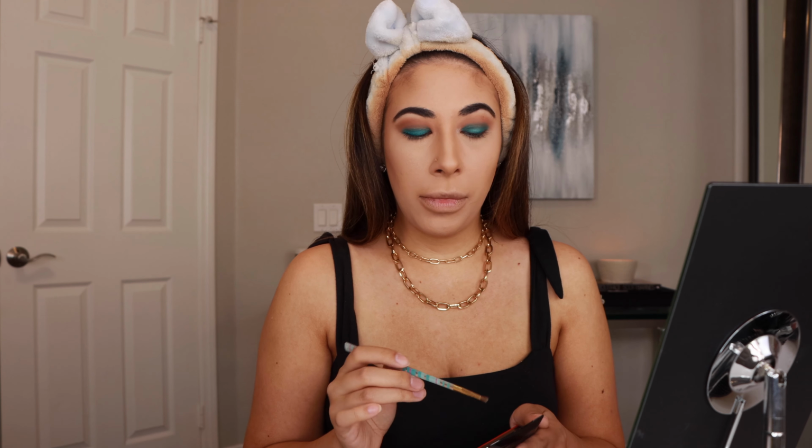It gives a little something. It's not wowing by any means. I wouldn't really say it does anything as far as a highlight goes, but they are really, really beautiful shades, and I really, really like the formula. It goes on like butter, and it's just so beautiful. I think the pigmentation is definitely there.